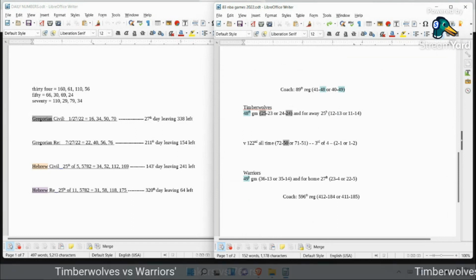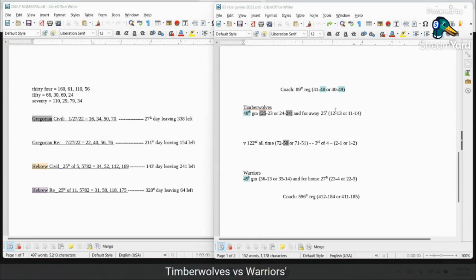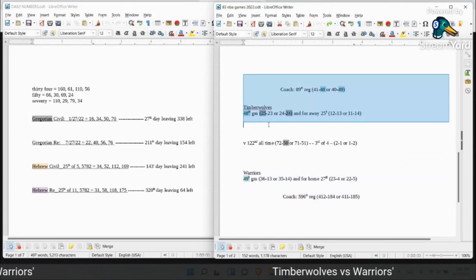We're going to be looking at the Timberwolves versus the Warriors. So let's start with the home team. What would it look like if the Warriors were going to win this game? And then we'll do the road team. What would it look like for the Timberwolves to win this game?